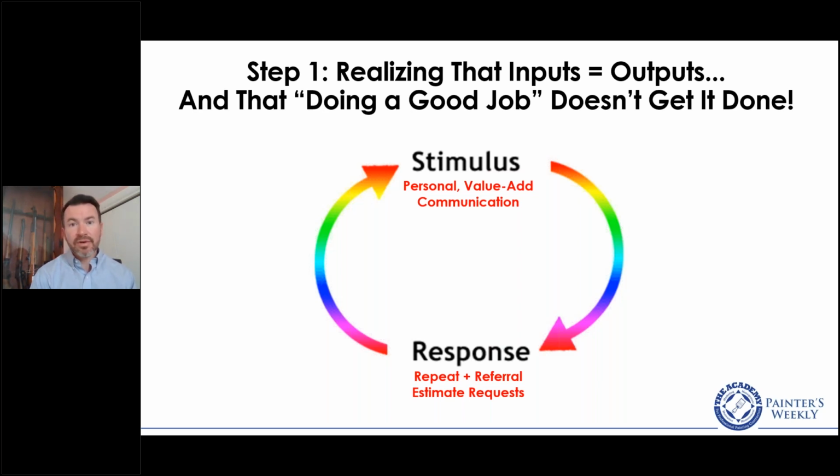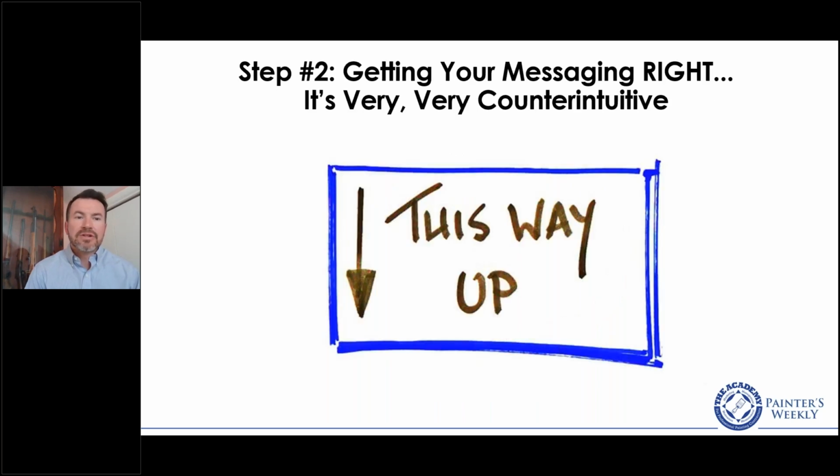So if you're not putting in the inputs, you're not going to get the outputs. Count on it. Just not going to happen. So make sure that you understand that the repeat and referral business is not governed by you did a good job back in 1963 for somebody, okay? It's that within the last 30, 60 days, they've heard from you. Really about every month, and we'll go into that. So number 2 is getting your message right is very, very counterintuitive, okay?